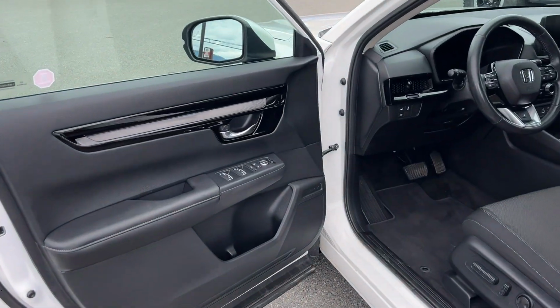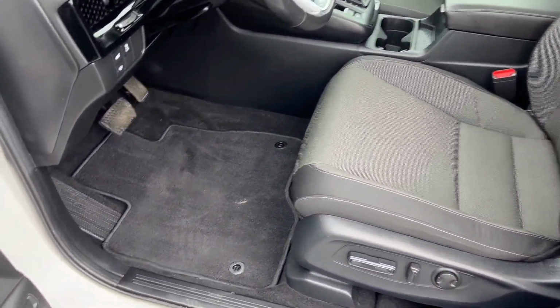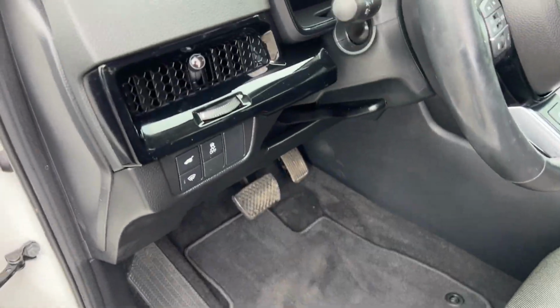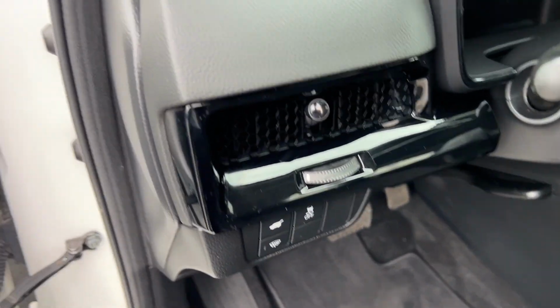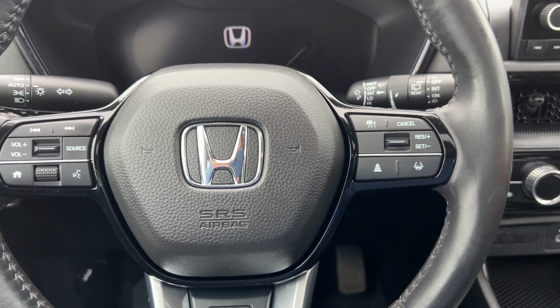Storage and speaker in the door, power locks, windows and mirrors. Your driver's seat is powered with power lumbar. Carpeted mats on the floor, your trunk release, light controls, and traction control. Sliding into the vehicle to start it, keys in the pocket, push the brake and press the start button.